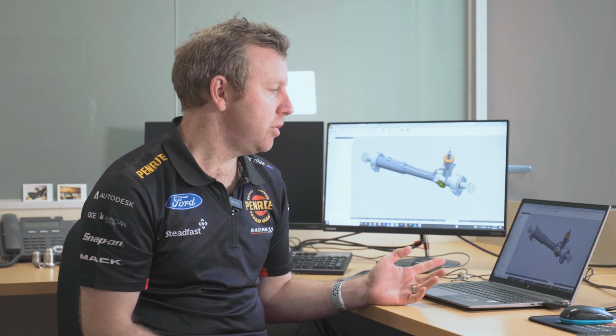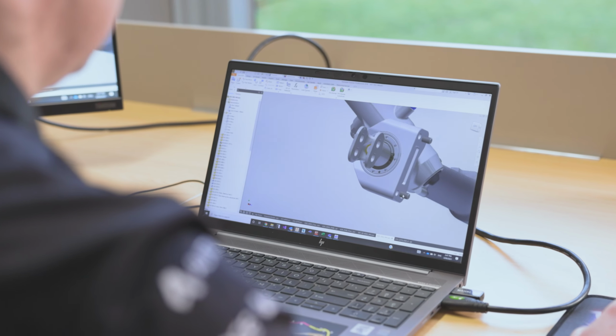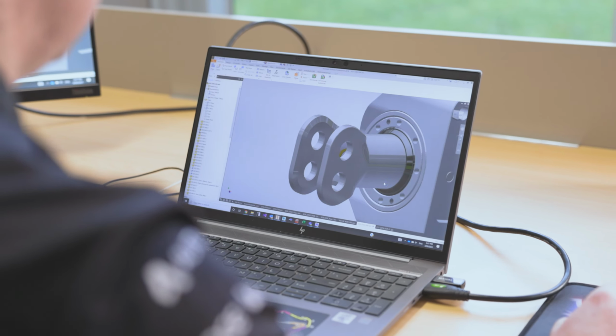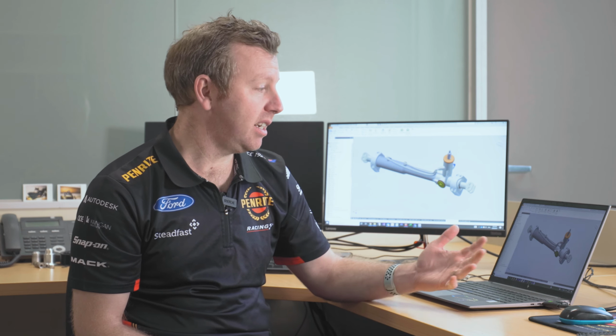Okay, so when we're back at the workshop, most of my time will be spent designing new components for the car, just trying to make it go faster. For example, suspension components, engine components, steering components. As an example, today I'm working on some new steering components. At the last event, we had some issues with our steering, so we're looking closely at that to try and improve it. So today I'm doing a new steering clevis for the end of the rack. That can handle, or needs to handle, up to 15 tonne of load. So obviously we're trying to make that stronger and stiffer to improve driver feedback and feel.